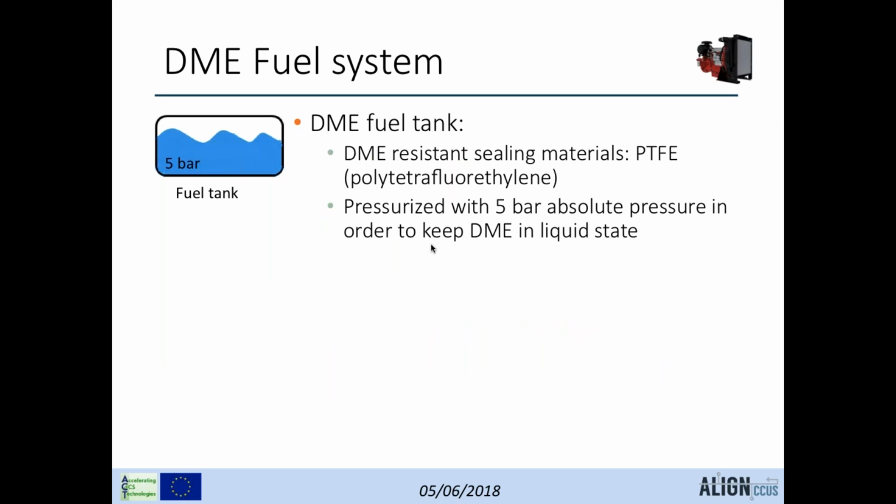Due to the special properties of DME, we of course have to have a fuel tank which is similar to that which is known in the field from LPG. We need to have a tank with a pressure of 5 bar to keep the DME in the liquid phase. Of course, also the materials have to be adapted to this special fuel. PTFE has to be used, for example, for the fuel tank. Next, please.